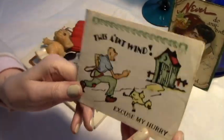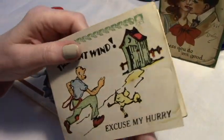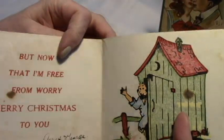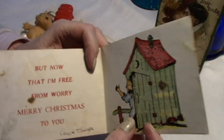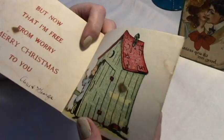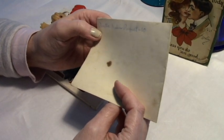He was so thrilled. He got this. This is cool. This ain't wind. Excuse my hurry. He's headed to the FS. Now that I'm free from worry, Merry Christmas to you. Did somebody color this? Oh no, it was color. Practice makes perfect.